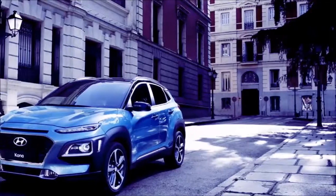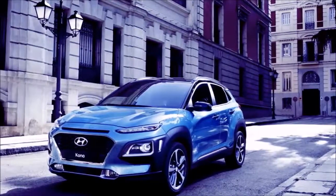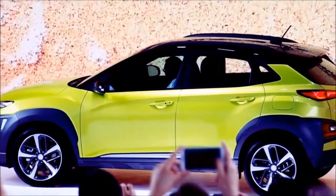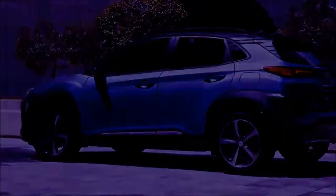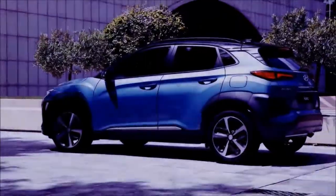to my eye. At 13.7 feet long and 5.9 feet wide, the Kona is similar in size to many direct competitors, though a bit shorter. Its 102.4-inch wheelbase is right in line, as well.